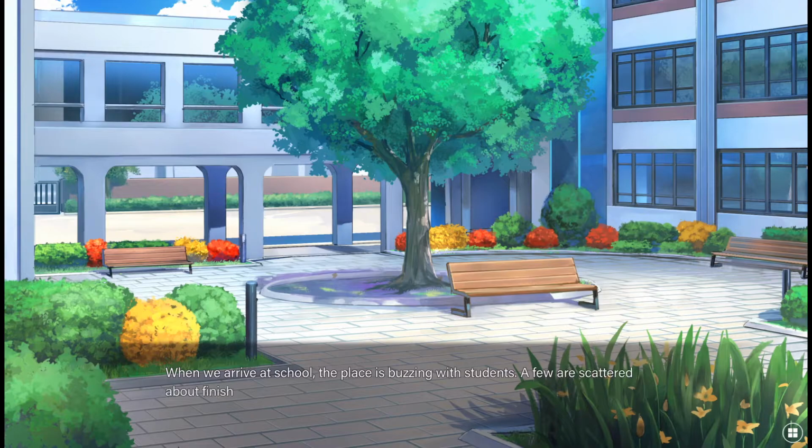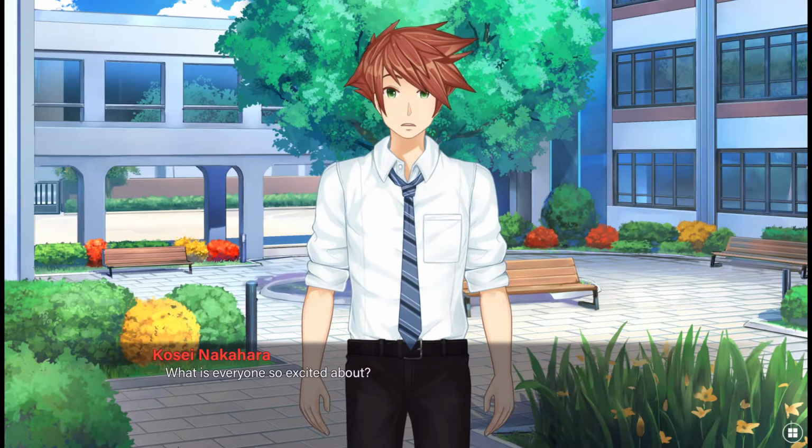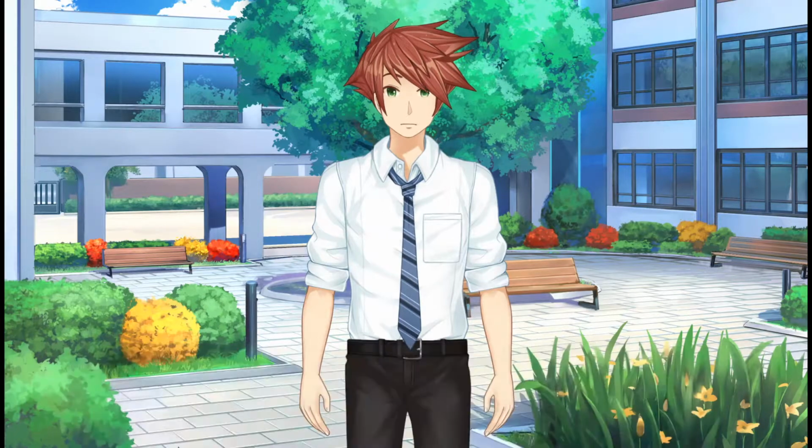When we arrive at school, the place is buzzing with students. A few are scattered about, finishing up some last-minute homework, but most are talking animatedly to their friends. What is everyone so excited about? No idea. We enter our classroom and I plop down in my seat with a sigh. Miss Sato is in the front of the room, scribbling something on the board.